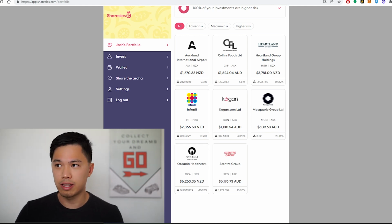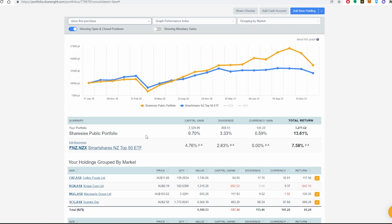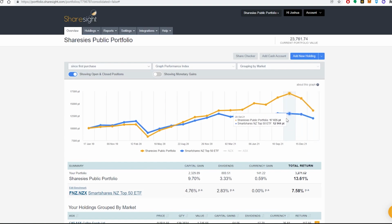Now, let's take a look at the portfolio on Sharesies, because as I mentioned, it's very easy to track your performance against a benchmark. So over here I have my Sharesies public portfolio against the NZX top 50 ETF benchmark. And as you can see, the alpha that the portfolio has generated in October, the gap between the index performance and my performance has narrowed recently. So that does show that the portfolio has underperformed.